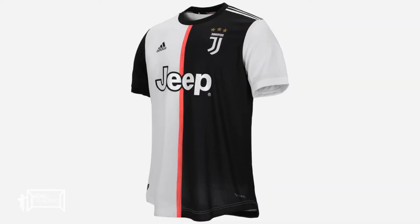So, I don't know if you guys have got any other kits that you want to give an honorary mention to. Obviously, we've covered the Premier League. Any that you've seen that you really like or dislike? The Juve one's not all that. Not a big fan of that pink stripe. Yeah. Anticipating Fiorentina will put a good one out. They usually do. They're quite classic each year.